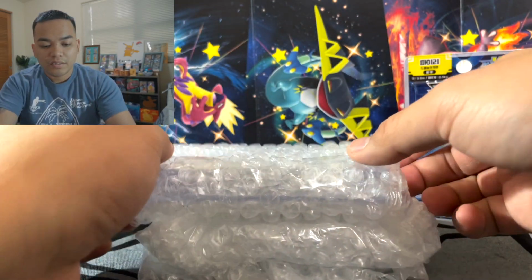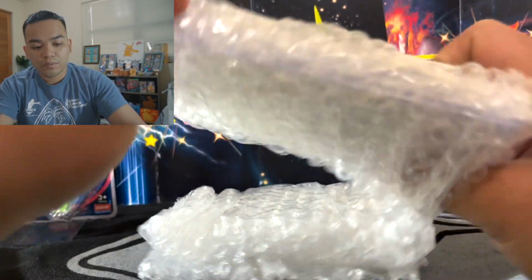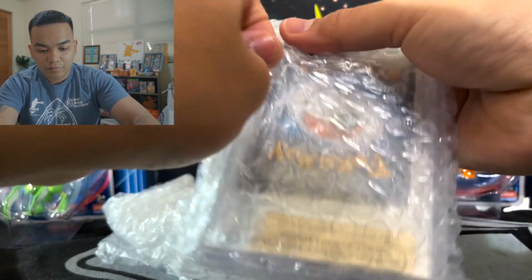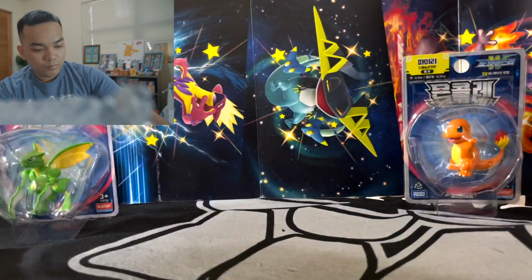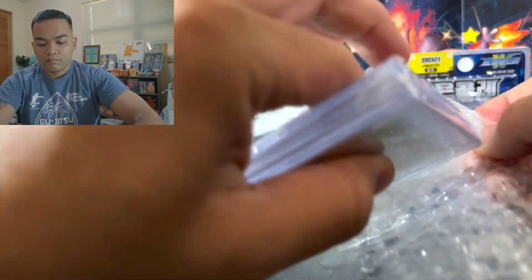Let's go ahead and take this first one out. So these again are two Pikachus from Volt Tackle, the Korean Volt Tackle set. The English version of that is Vivid Voltage. And that's just more bubble wrap. I thought my other slab was there. Take these boys out. Alright.